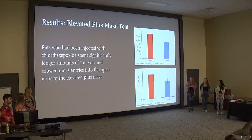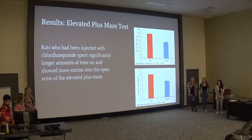We also found that those rats who had been injected with chlordiazepoxide showed significantly more entries into the open arms of the elevated plus maze as compared to our control rats, which can be seen in this bottom graph. Both of these findings are supportive of our hypotheses because they suggest that the chlordiazepoxide was effective in reducing anxiety-like behaviors in the rats.